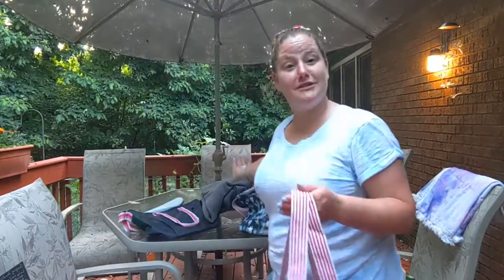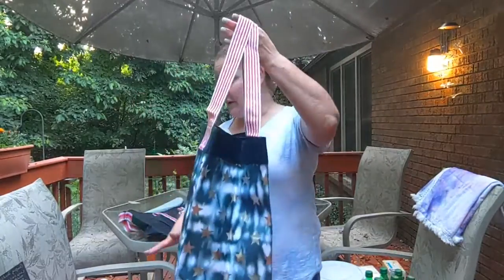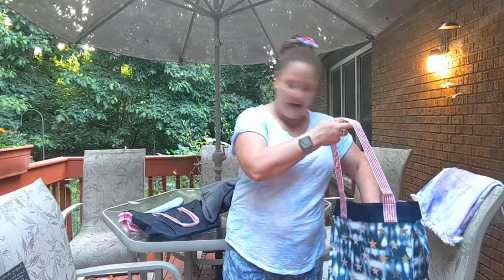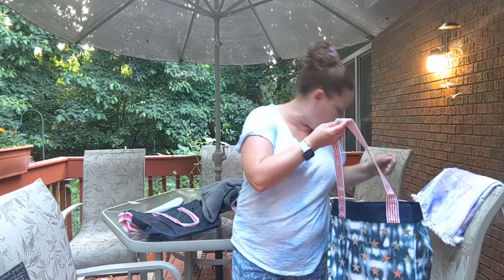Oh, and the large utility tote's $38. But anyway, it has handles and it can hold a lot. This is great for snacks and first aid. So like say you put some crackers in here, and again you could even put in some of your bug spray and things like that here.